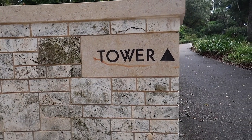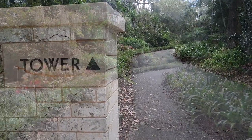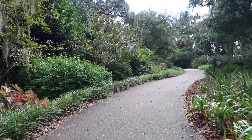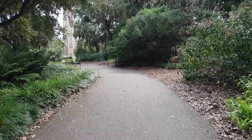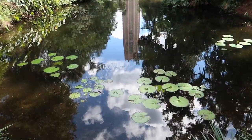That was great. And now it's time for the main event, the Singing Tower. Singing Tower, you may say? That's right, because this tower houses a 60-bell carillon, and the sound of these chromatically tuned bells is simply otherworldly. It sounds a lot better than the tune that I was just playing, let's put it that way.